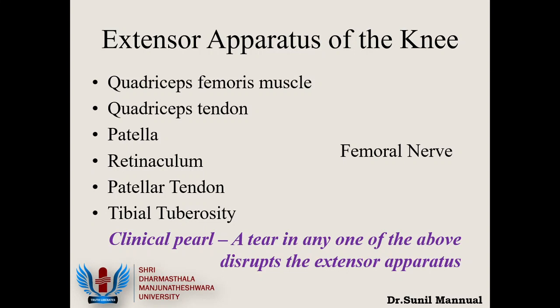And tibial tuberosity fracture. Now when do you have a tibial tuberosity fracture? If you have a proximal tibia fracture, then you can have a tibial tuberosity fracture. An injury in any one of them and the patella and the retinaculum can cause a disruption of the extensor apparatus. So this is something that you should understand. So when you see a patient who is not able to completely extend his knee like that, then you are thinking that this person has probably something called an extensor lag. Okay, and if there is a lag, then you want to investigate what this patient has got. So I'll come to extensor lag a little later.